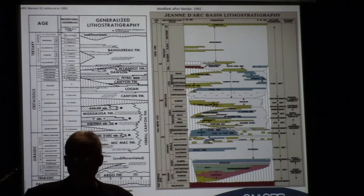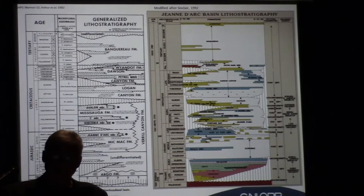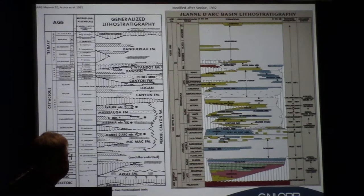We went from black and white to color. Another thing, and you can see it's getting better, but basically the yellow on the right shows you the producing possible sands that are worthwhile looking at.